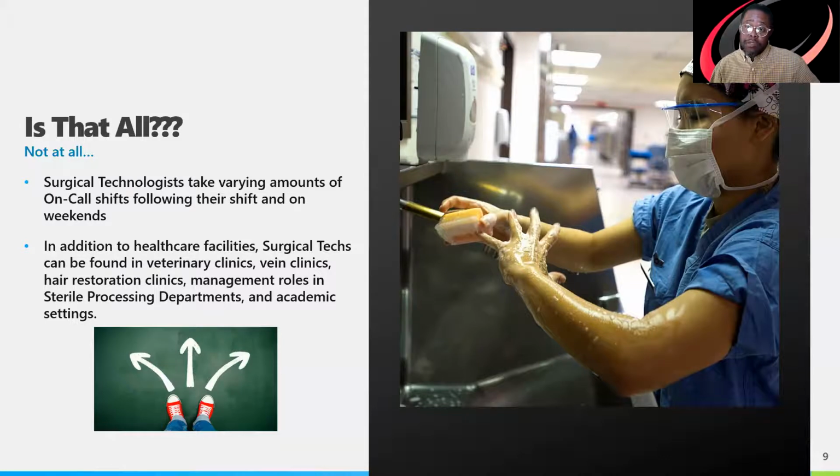And in addition, it's important to note that surgical technologists are not just found in healthcare facilities. They can also be found in veterinary clinics, vein clinics, hair restoration clinics, management roles in sterile processing departments, and, like myself, in academic settings as program directors and educators.